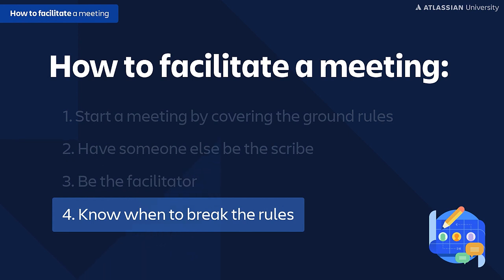Make sure you know when to break the rules. I say this because one of the things that you've probably seen in meetings is you get a facilitator who is running a meeting by the book. When something maybe truly more pressing comes up, they say, nope, we got to keep to our schedule. Knowing when to break the rules and how to ask the team permission to break the rules is key.